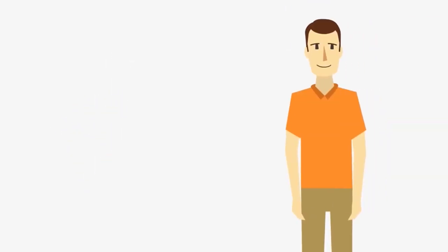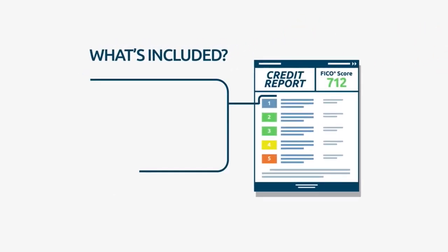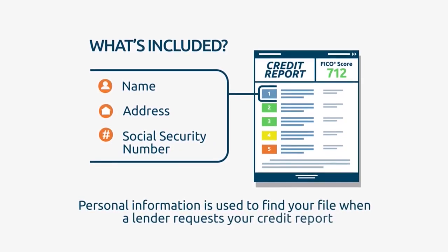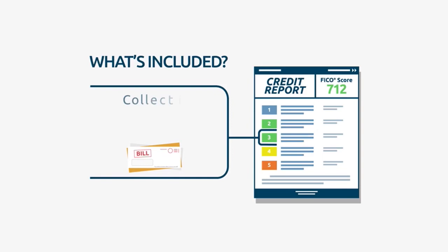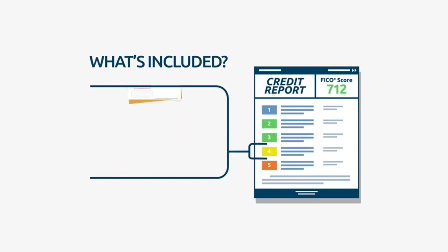Now, let's look at exactly what the credit report contains. Start with your personal identity information: name, address, and social security number. This information doesn't impact your credit score. However, you can protect against potential identity theft by checking for accuracy. Your reports also contain public records the court collects on bankruptcy. If you've ever had an unpaid bill turned over to a collection agency, that will likely show up on your report too.